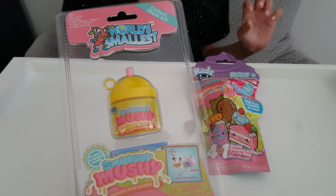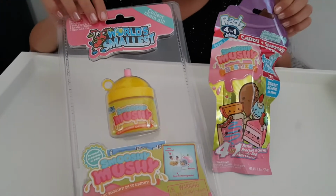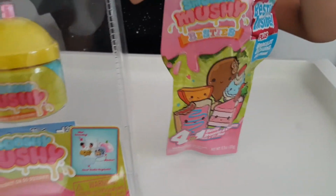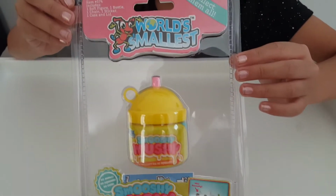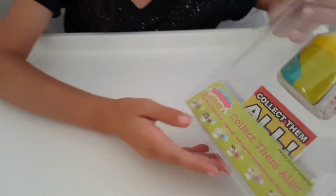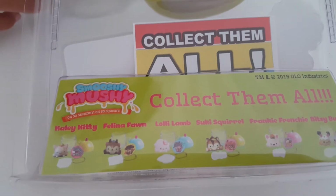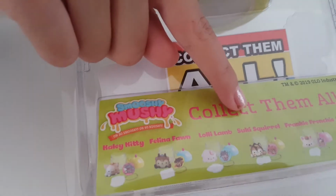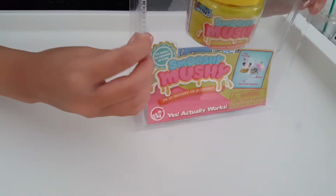Today we have these Smooshy Mushies, and we have this one and this one. I want to open this one first. So this is the world's smallest Smooshy Mushy. On the back is what we can get. So what we can get in the yellow one, we can get Kaylee Kitty or Suki Squirrel. Now let's open it.